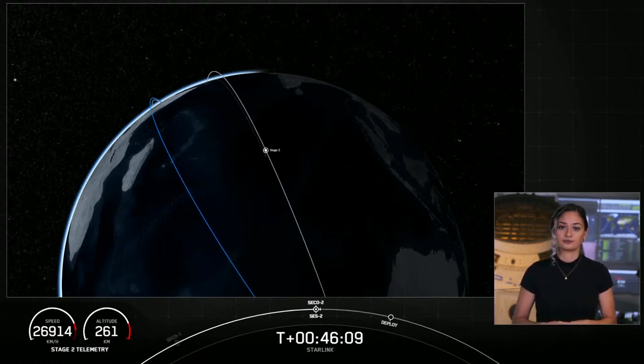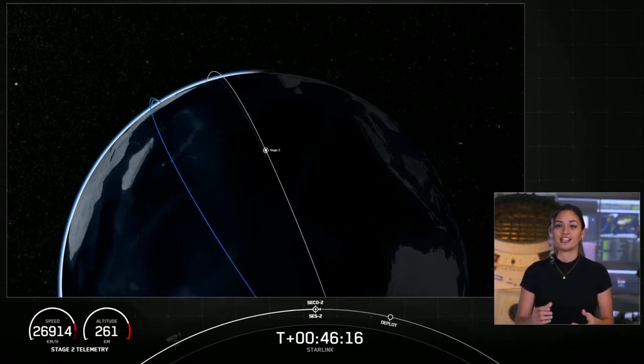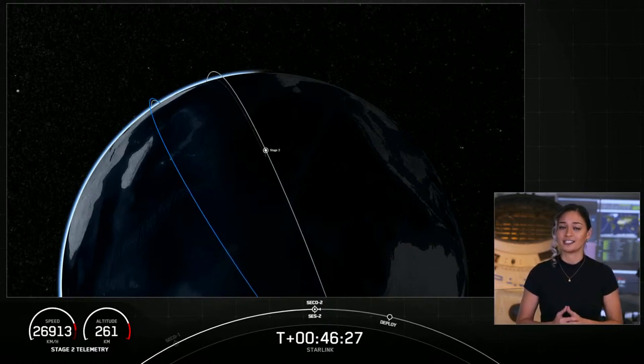Nominal orbit insertion. And there we heard that call out for good nominal insertion. Again, we just had SES-2 and SECO-2, just a quick burn of that second stage engine. We have another 15-minute coast phase before we deploy our next batch of satellites into orbit.